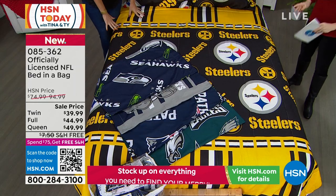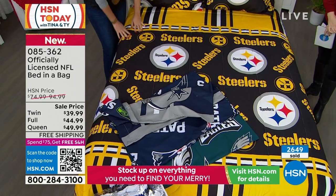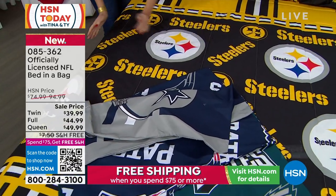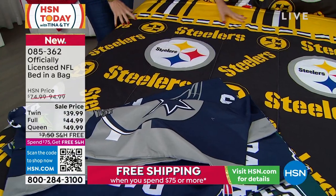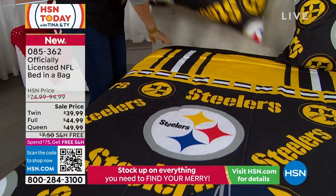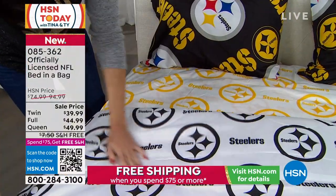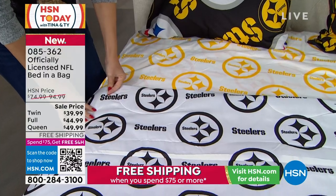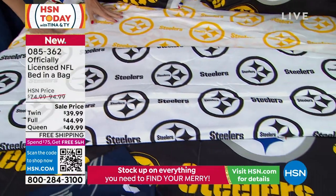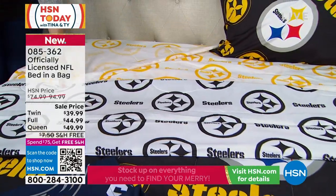You were talking about the quilt. I'm going to fold this over just for a second so you can see the top part of the quilt, how it has a couple different patterns going on. You have the name, you have the logo, and then that repeats across the quilt. On the top and the bottom of that quilt, it actually has a stripes section on both, and of course always in the team colors. But if you flip it over, then it is in black and white for the Steelers here, and it's that solid repeat.